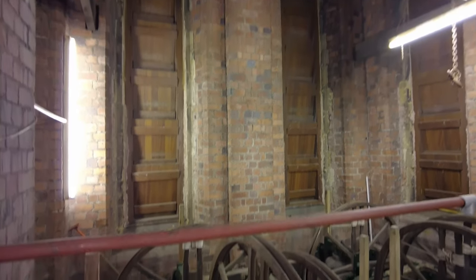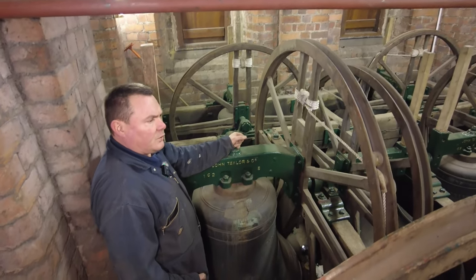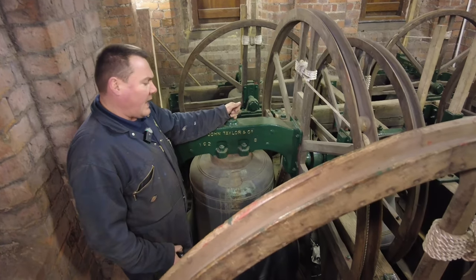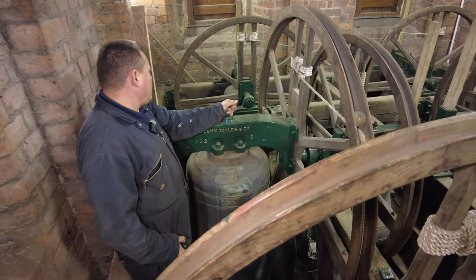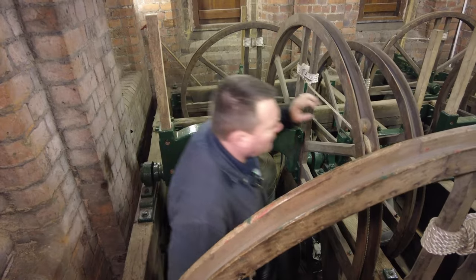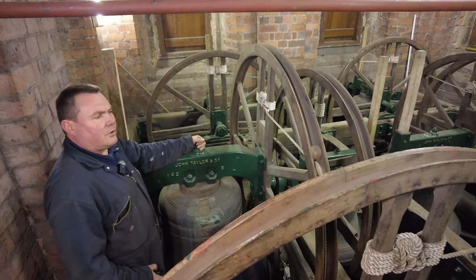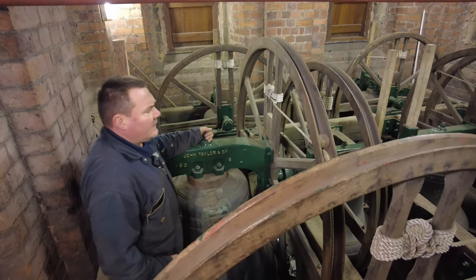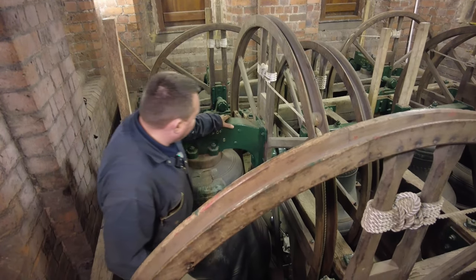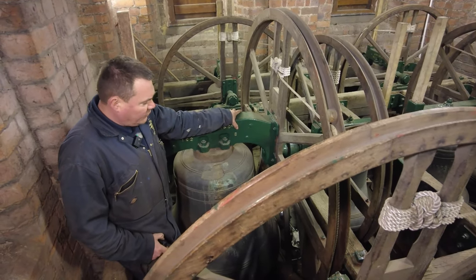So what we've got up here, we've got 8 bells in total. Only 5 have been used, 4 for the quarters and 1 for the hour strike and funeral bell. So what we've done, we've fitted them to bells number 2, 3, 4 and 7 for the quarter chimes, because that's the best note for the Westminster quarters. And bell number 8, which is the tenor bell, for the hour strike and also for the funeral tolling bell.